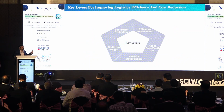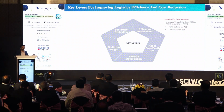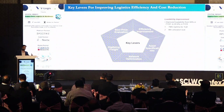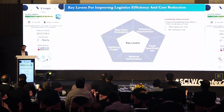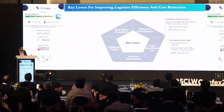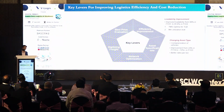The efficiency levers are something more generic that we do across our entire value chain. Loadability improvement has gone up from approximately 90 to 93% to 95% plus. Through TMS, we have Optima, the entire TLB, a minimum loadability lock, and the right asset selection, to make sure our product dimensions are also optimum, because all of you know the kind of truck types we have in India. It is not really standard, and that creates a lot of challenge for all of us. On asset specification, containerization has gone from below 40% containerized vehicles to more than 70%. We are moving big time in the area of foods.